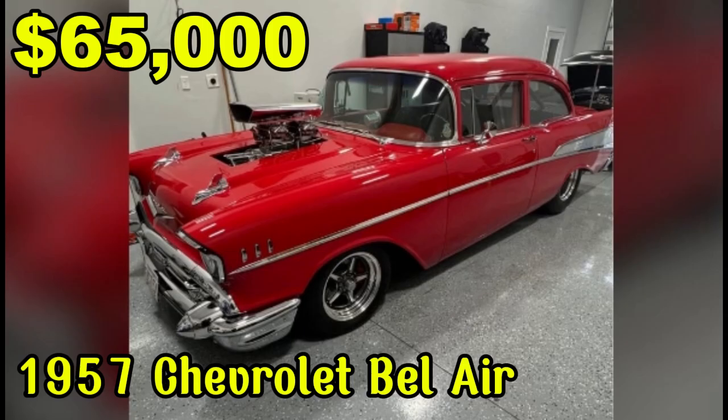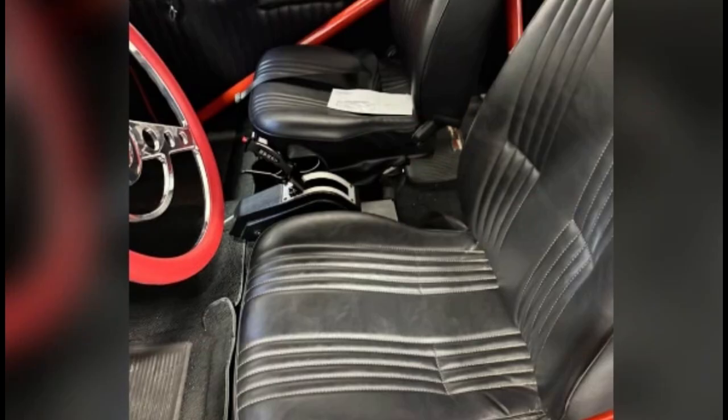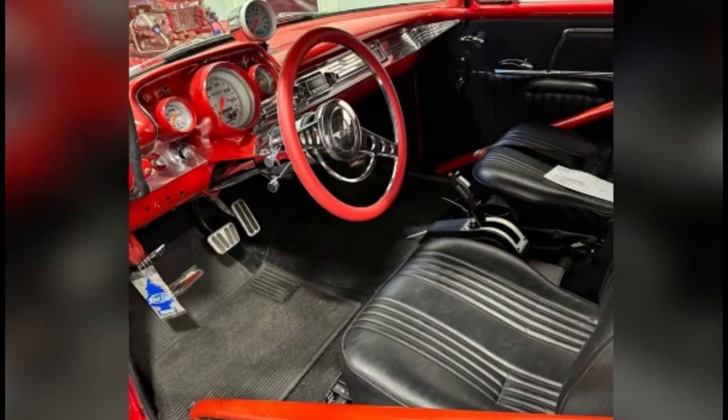Number 2. The 1957 Chevrolet Bel Air, priced $65,004. This 1957 Bel Air Pro Street was originally a California drag car raced at Lyons Drag Strip and later converted for street use. It is powered by a 355 small block V8 with a 671 blower, paired with a Turbo 350 transmission and Gear Vendors overdrive.